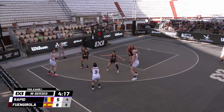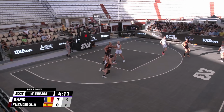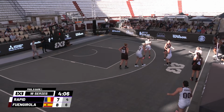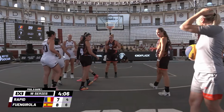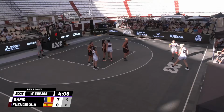Limousin to Mishenko, back to Limousin. Limousin, oh, Hortense, Limousin rattles it in. And that's a clutch bucket for Rapid Bucharest. Limousin have managed to bring this to 7 points, a 1-point game here. She has 4 points for Rapid, scoring more than half of their buckets.